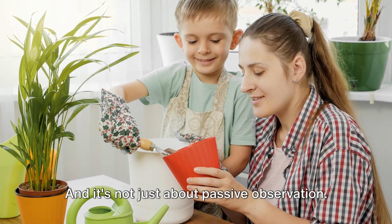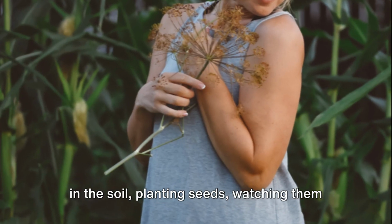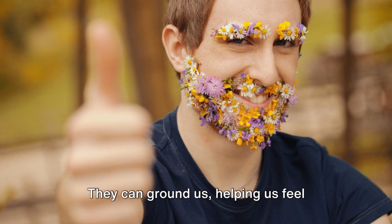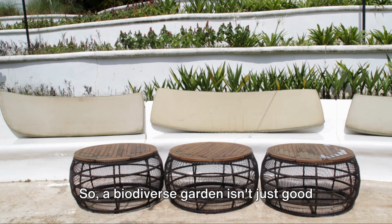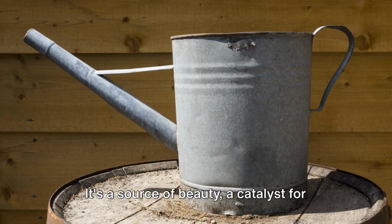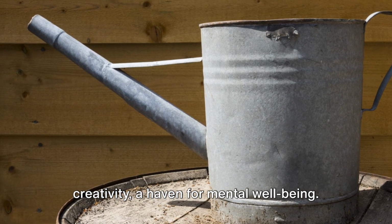And it's not just about passive observation. Engaging with nature, getting your hands in the soil, planting seeds, watching them grow, these activities can be incredibly therapeutic. They can ground us, helping us feel connected to the world around us in a tangible way. So a biodiverse garden isn't just good for the environment or the birds and the bees, it's good for us too. It's a source of beauty, a catalyst for creativity, a haven for mental well-being.